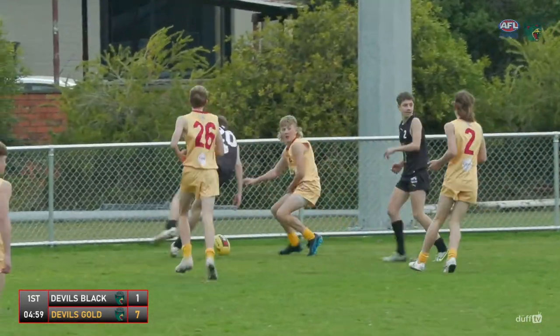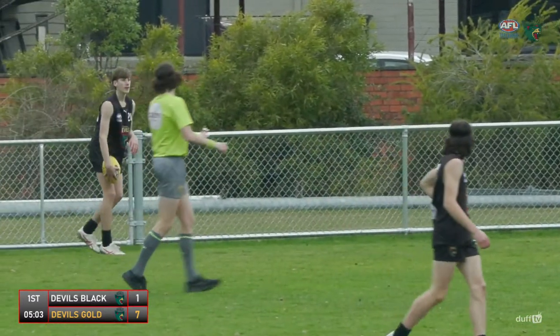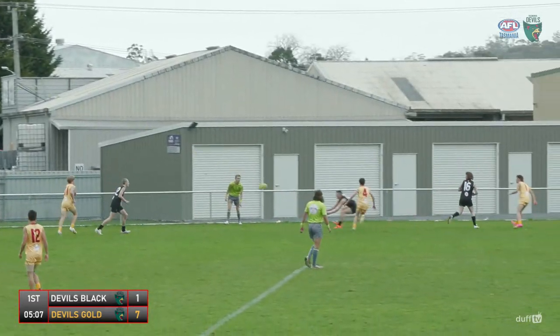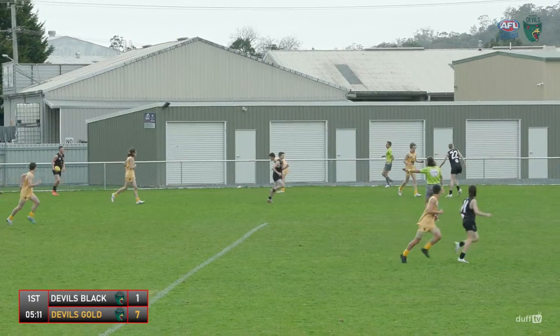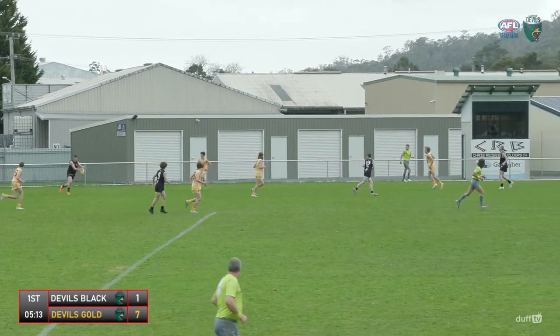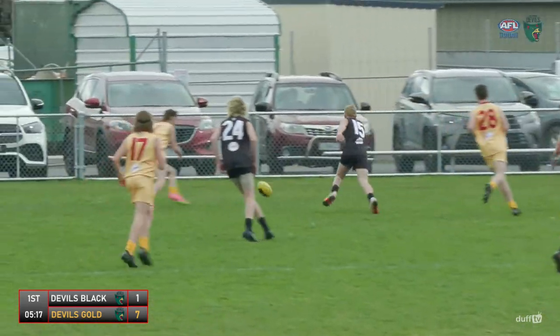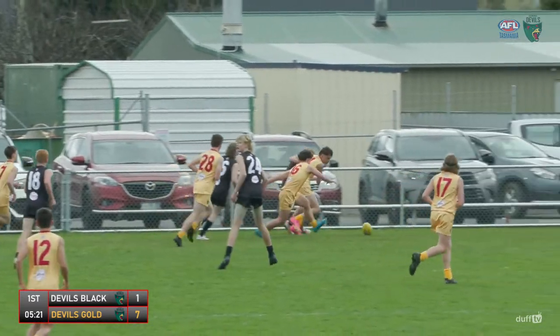Quick handball from Redmond. Umpire says that's a throw. And Devils Black will have the ball and head it over towards the scoreboard. Great mark over there from Farrow, who's presented up along the line. Kicks the ball long, down the line again. Boys just kicking the footy back and forth, just down the line. Need to probably shift the footy off the line.